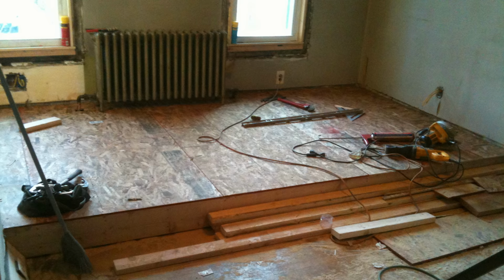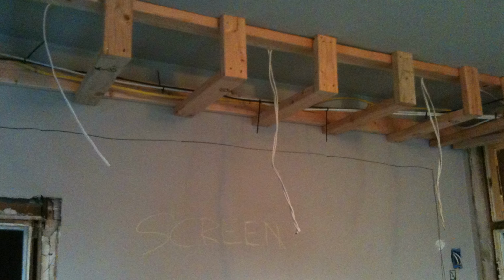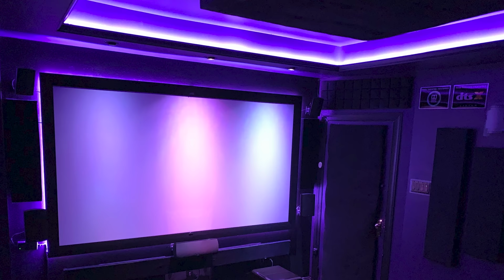There are a couple of windows in this room that he managed to cover with some curtains, black materials, and insulation panels, keeping this home theater as dark as possible. He also DIY'd this window-mounted AC perfectly, fitting into one of his panels. Up above, AJ has also added a drop-down bulkhead around the room to give that home theater ceiling effect with LED lighting around it.